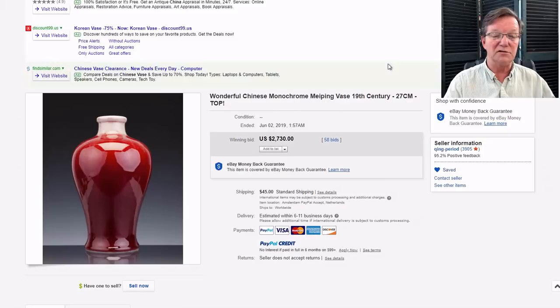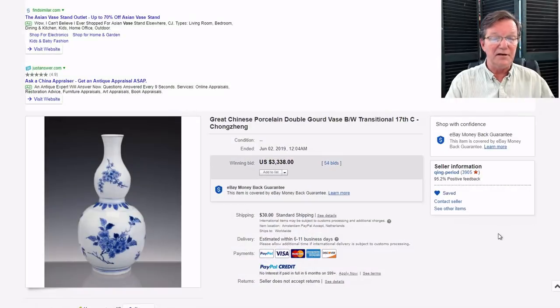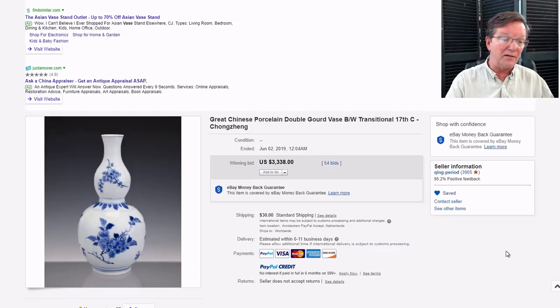Pretty piece of porcelain. And he also had this transitional period double gourd vase with flowers on it. Very nicely done, beautiful color, beautifully potted, nice white paste. This stuff is a very interesting transitional period. And it brought $3,338, which is right on the money for this. If you check the London sales catalogs where these most often turn up, or over in the Netherlands, that's sort of the sweet spot for these.